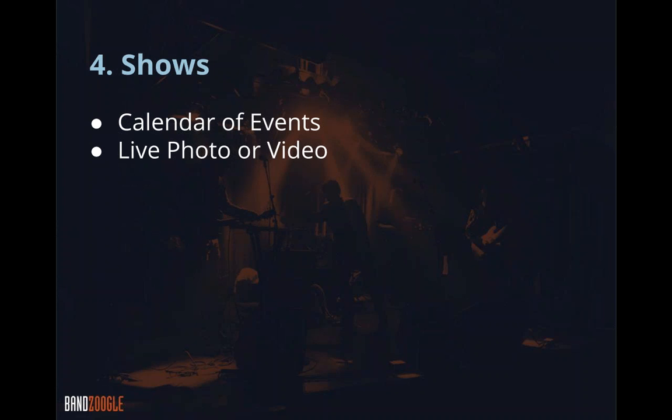Shows page, even if you have a calendar of events on the home page, which a lot of bands do, which is great to show where you're playing next, it's still important to have a shows page on your website, because once people navigate away from the home page, you're going to want to make it as few clicks to find information as possible. So having a shows page will do that. So you have your calendar of events.